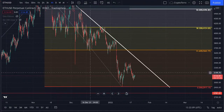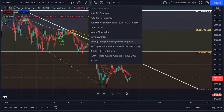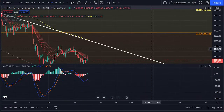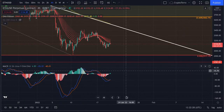So yeah, well, this being said, let's take a quick look at what the indicators are showing us on Ethereum on a different chart. So let's get started by taking a look at the EMA ribbon and enabling right away the MACD at the same time. And what I can clearly see right away on the MACD is that we are actually experiencing right now a crossover and momentum towards the upside. So this is actually looking wonderful to me.